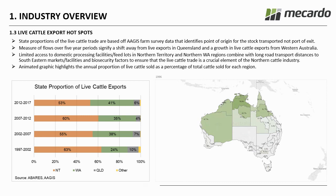We'll take a look now at the breakdown within these state regions, and the chart on the right is an animation that I'm going to start in a minute, starting in 1996 and going through to 2016. It's going to show the amount of cattle sold within that region as a proportion of total cattle sales. So you'll be able to see the darker areas within the states are the real hotspots for the live cattle trade. We'll just get that running now from 96 through, and you can see the dominance of those northern sectors, northern parts of Northern Territory and the northern part of WA, highly reliant upon that live cattle trade.